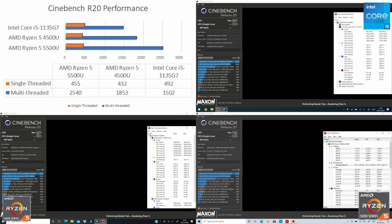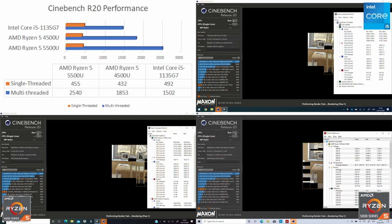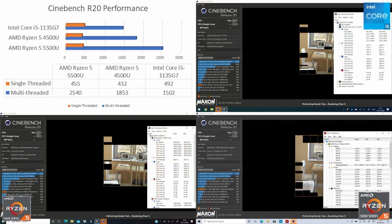Hi, I'm James, and in this video we're just taking a quick look at the relative performance of Cinebench R20 on the Intel Core i5-1135G7 processor in the top right, the AMD Ryzen 5 4500U in the bottom left, and the AMD Ryzen 5 5500U in the bottom right.